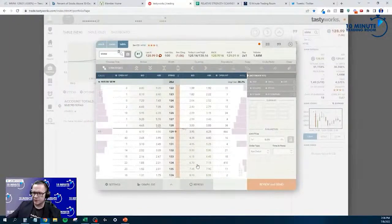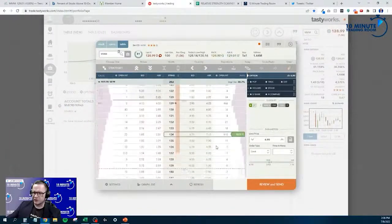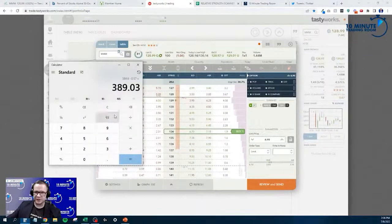Oh, there's some. Okay. That's the only one that I would even consider right now. The 134, that's super random. All right, let's make sure that the extrinsic is less than 20%, which I don't think it is. 1.9 over 715 is 26%. Sometimes I can get away with that, but this is 45 cents wide. 715 minus 670. Yeah, that's not adding up for me.